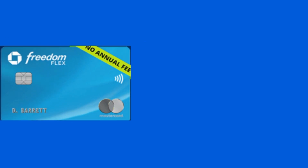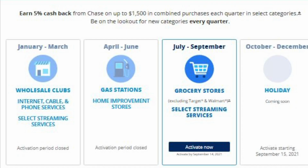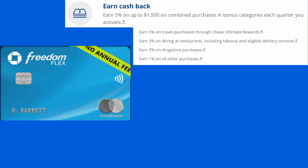Second card on the list, we have Freedom Flex. With this card, you can earn 5% cash back up to $1,500 on combined purchases in bonus categories on a quarterly basis. This is an example of a bonus category in each quarter. Reminder, you do have to activate this every quarter. With this card, you will also earn 5% cash back on travel purchased through Chase, 3% on dining, 3% on drugstores, and 1% on all other purchases.